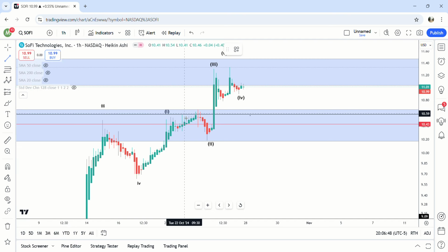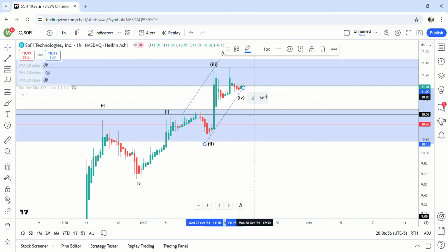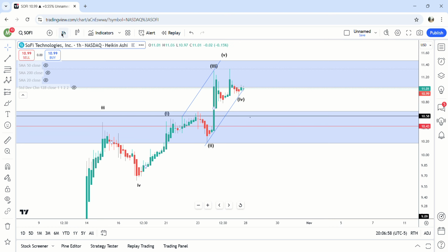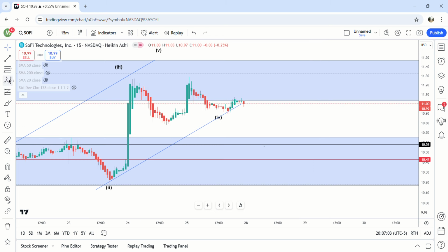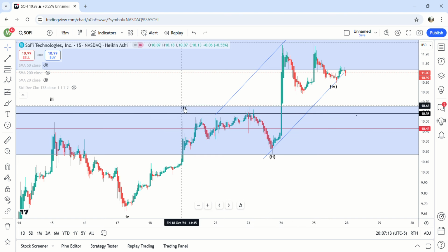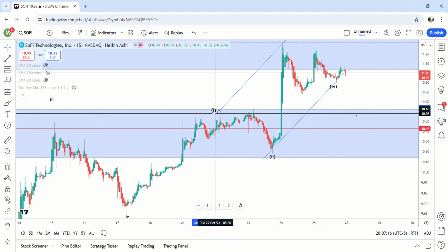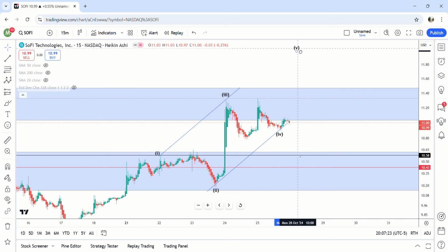let's actually double check here. This is kind of debatable right here. Either that or the 4th wave ended right here. Let me zoom in a little bit farther. So yeah, this looks to me like an ABC move. So like that. And then we get a little move up here. We pull back. So I think that we're likely in first wave, second wave. This is a third wave. Pull back, 4th wave. And we are ready for a 5th wave higher.